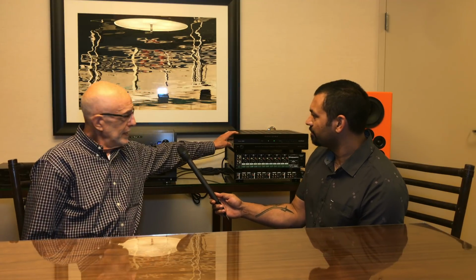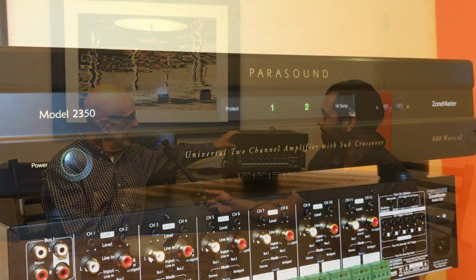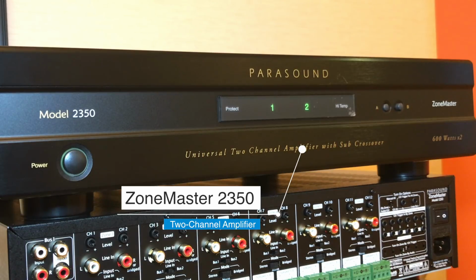Yeah, no, I totally get it. Let's talk about the Model 2350. Okay, so over here is a fairly ordinary-looking 2-rack space stereo amplifier, but it's in disguise. It's an ultra high-end amplifier with some very unique features on the back, meaning a sub-crossover on it, and the opportunity to have mono as well as bridged, and those aren't the same thing, by the way.